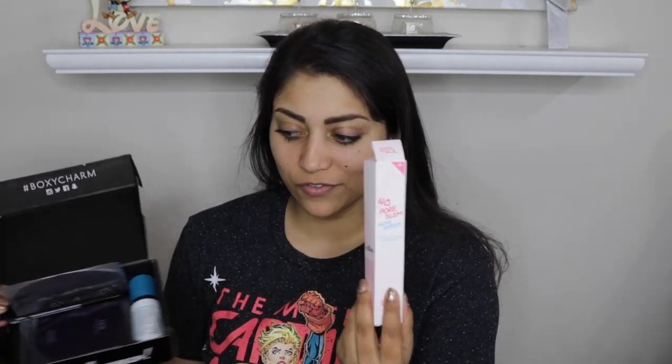All right, so I didn't get to actually look through the box. I did open it, but I didn't look through the contents. Let's see, this is the theme this month. It says BoxyCharm Getaway. So that's nice. All right, we'll go with this as our first item. It got kind of squished, but that's okay.